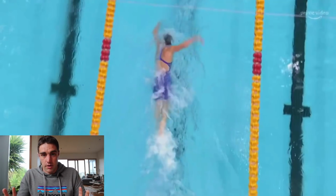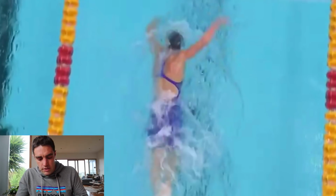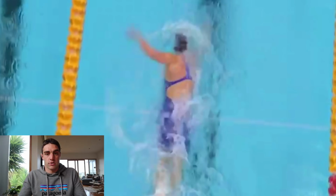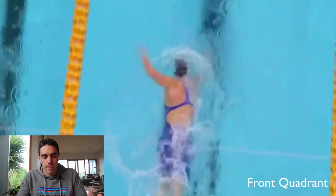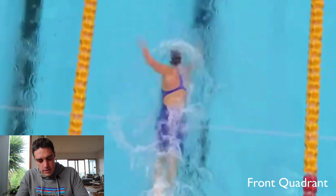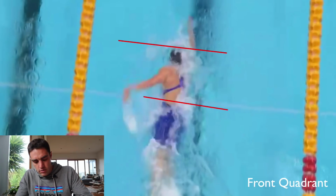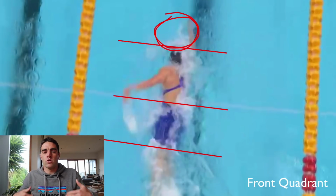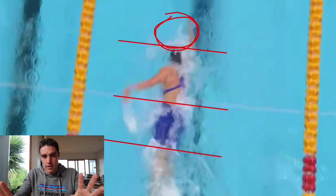Now, if we have a look at the timing of the stroke as well, one thing that you might notice is, even though she's got this stroke rate of 90 to 100 strokes a minute for the majority of the race, she still stays front quadrant. Now, if you don't know what front quadrant means, it's basically this. If we split the body into 4 quarters, so you've got 1, 2, and 3 there. So you've got the 4 quarters. The front quadrant is this one here. And if you're swimming front quadrant freestyle, it means that there's always something in front of the head.